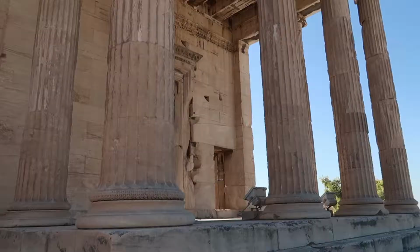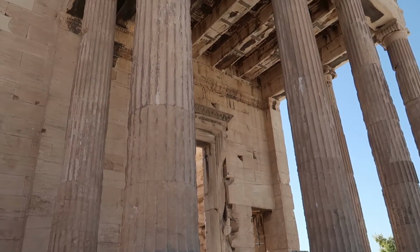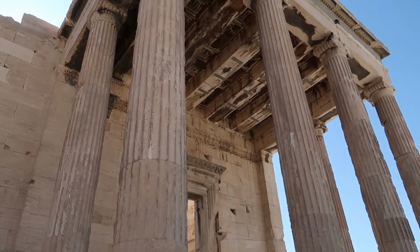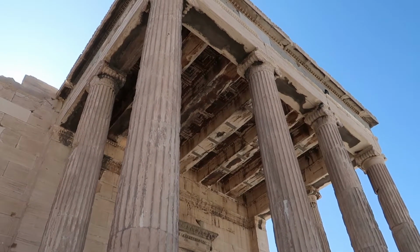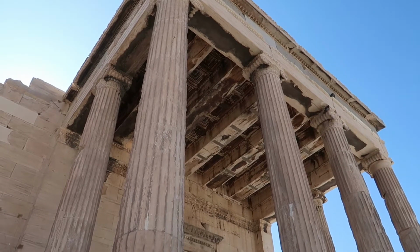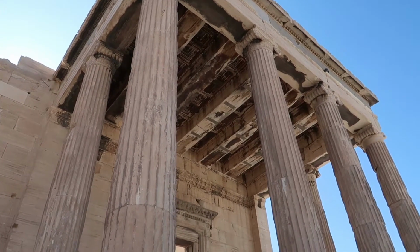This is still the temple of Erechtheum. But what's interesting is that's wood. I thought everything would have been marble, but I guess it's wood. Looks really old.